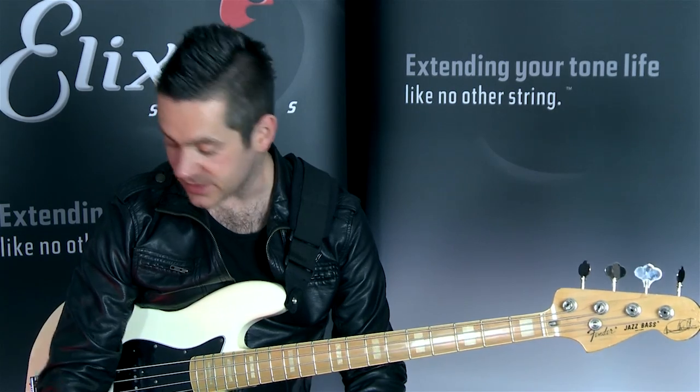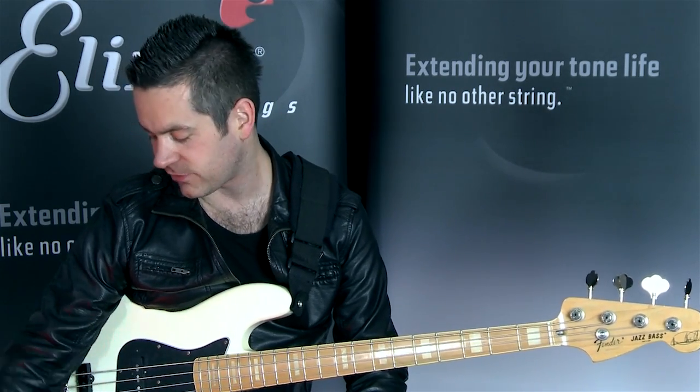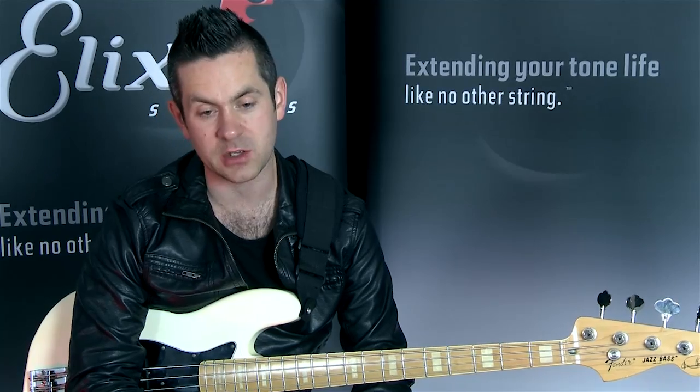But this comes out with me on every gig because it's all hardwired. I'd say at least the first 3 pedals I use on almost every gig, and then the other ones just as and when they're needed.